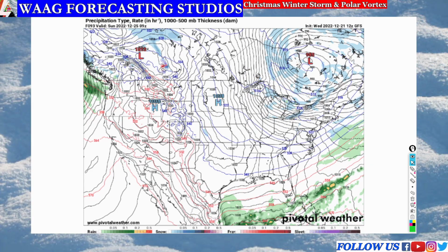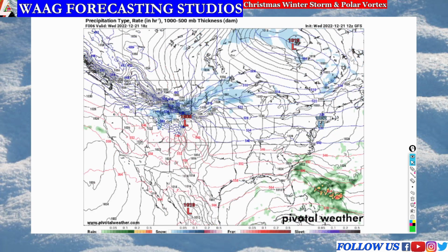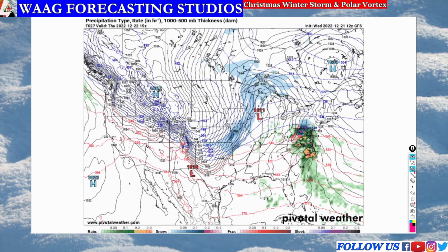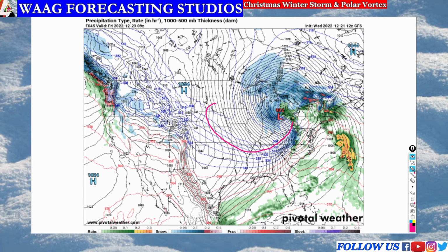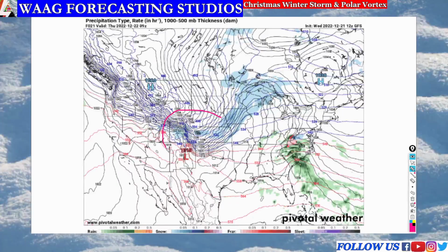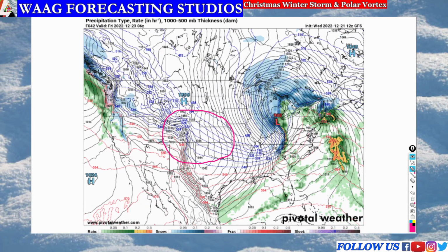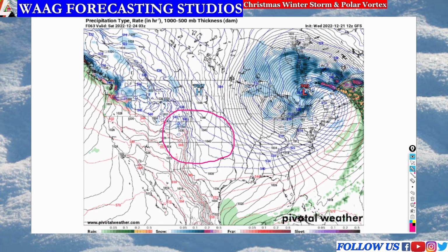All right, on our first slide, we're taking a look at the precipitation type and rate with the GFS forecast model. Here you can see our winter storm starting off in the northwestern Great Plains. It moves eastward, does a little curveball move, and then heads up into the northeast. With this system, we have a lot of tightening isobars and very rapid lowering of pressure, so potentially near record lowering.